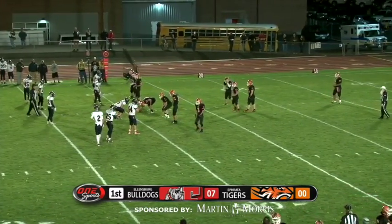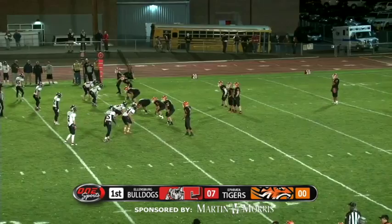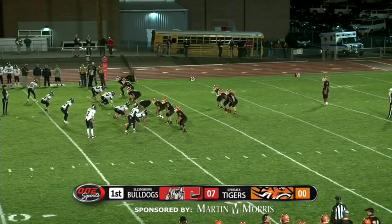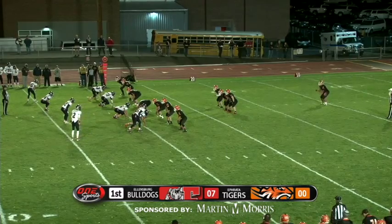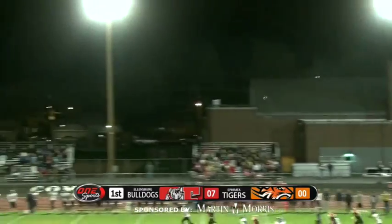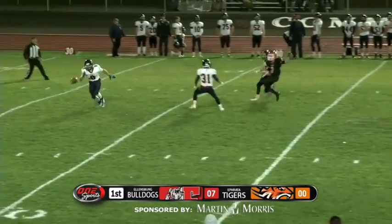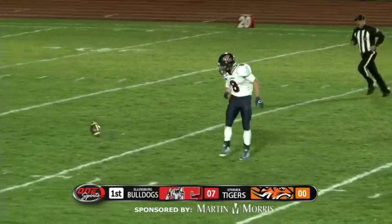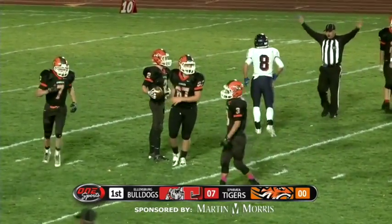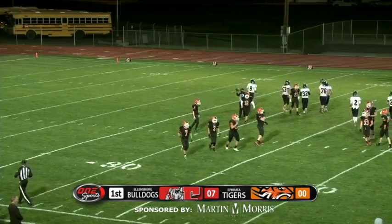4th and long. Go for the Tigers. Tigers will have to punt this one away. Lets that one roll. A nice punt. That was a good bounce. Bulldogs will now start from their own 28-yard line.